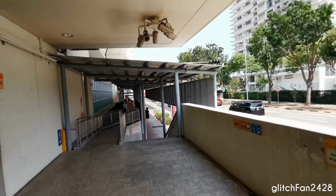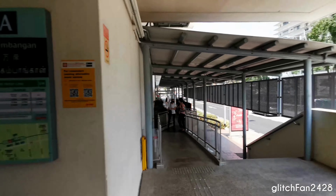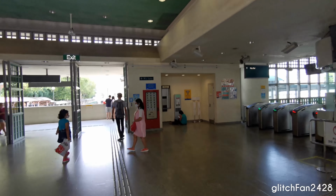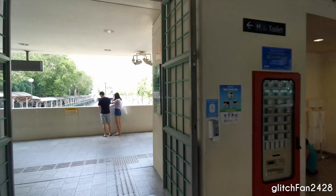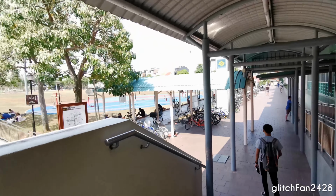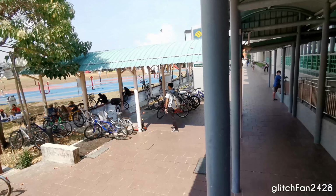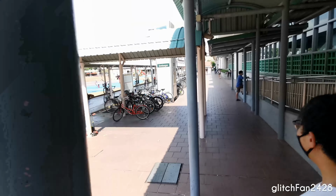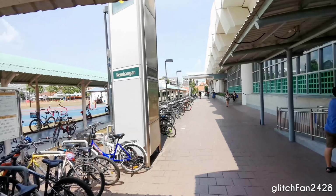Actually there are two bus stops at Kembangan MRT station. One is the main one over there, but that's not the one that we are going to today. So we're going to cut through the station to get to the other bus stop. Very exciting. They got trains on top of us. Which exit is this? Exit B. So Service 135 is amended to Kembangan Station Exit B.